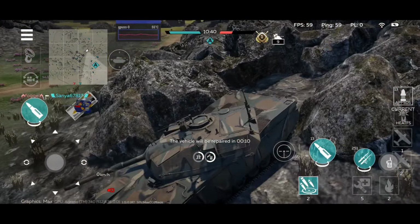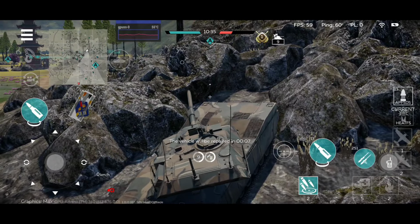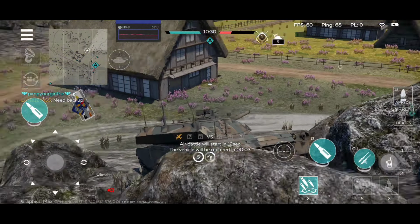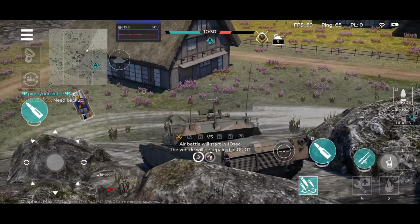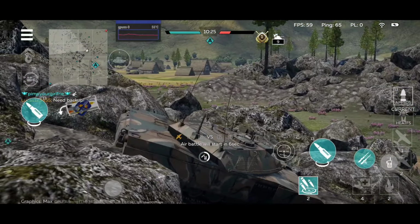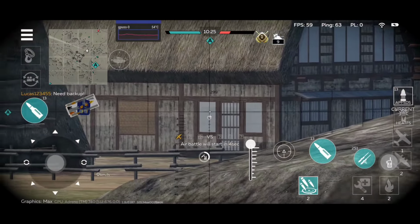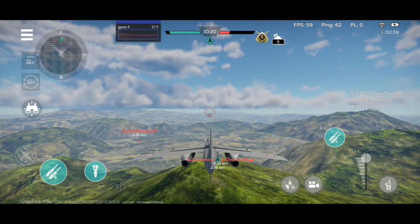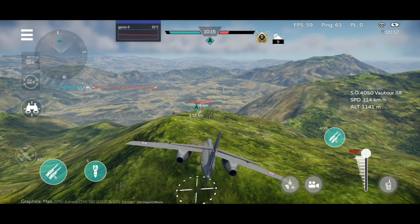Would be funny if I get yeeted by artillery right now. That would be annoying, because the artillery was dropping shells right where I parked. How convenient. How convenient indeed. Okay, vehicle repaired. And let me take the revenge bomber. That's 9 destroyed vehicles. Not bad. Not bad at all.